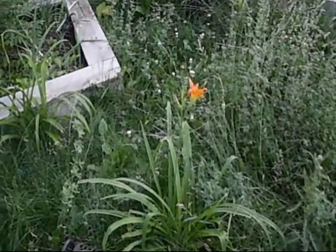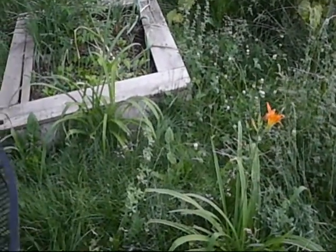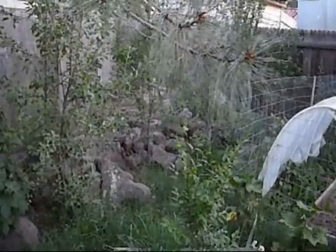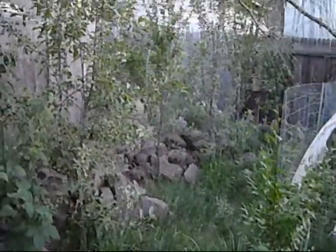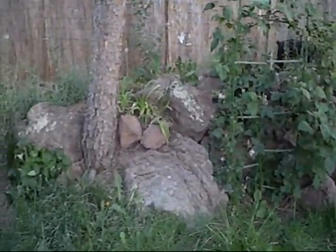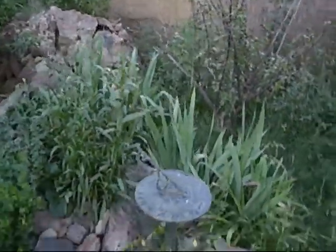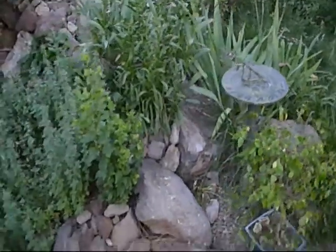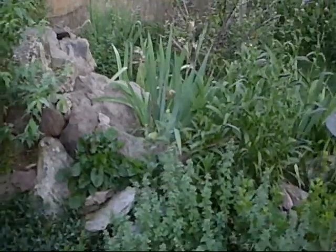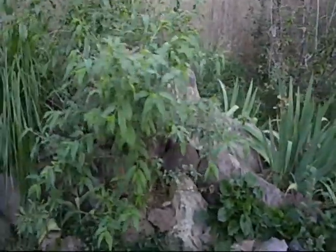This is one of the first daylilies. We brought in probably 100 daylilies this year. Row of fruit trees. Berry bush. Lots of things about to blossom in this area. Got some oregano and irises, some different fruit trees.